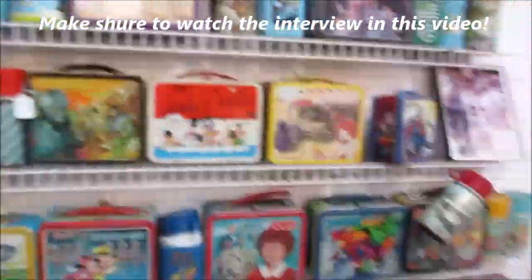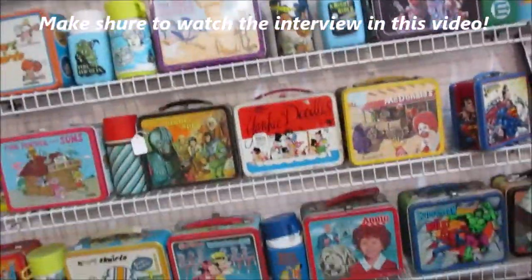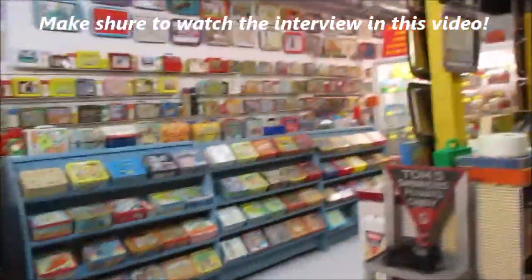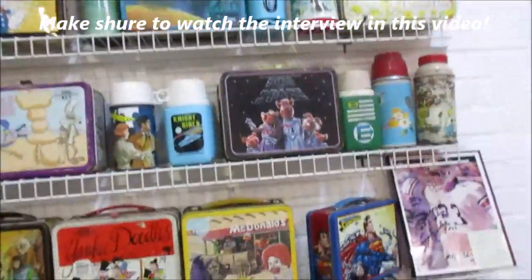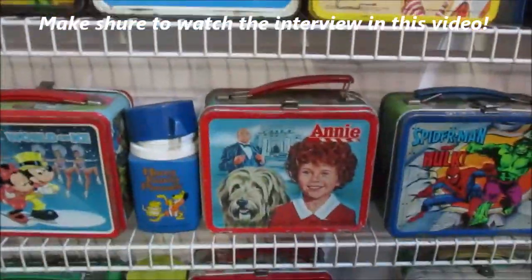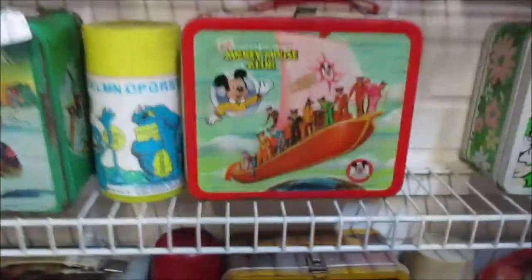Alright, we're here inside the Lunchbox Museum. It is the largest collection of metal lunchboxes anywhere. And Danny's over getting some more info from one of the proprietors, and I'm starting to check out the collection, which the minute I get here is already awesome. Check it out. Pigs in Space lunchbox. There's an Annie. Mickey Mouse Club. I'm next to a giant fan right now, so sorry. Ooh, Secret and Nim.